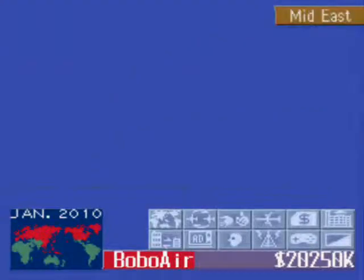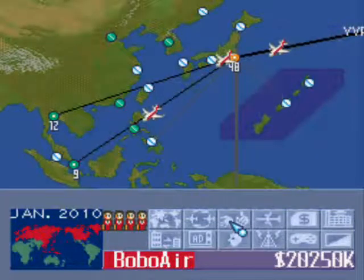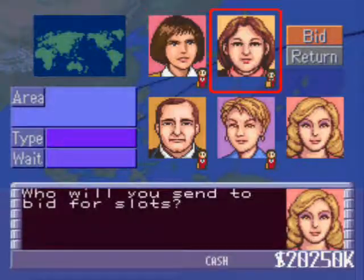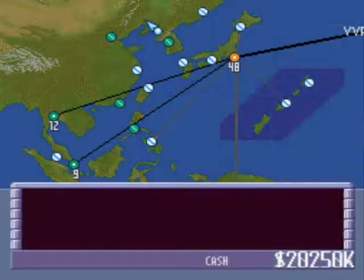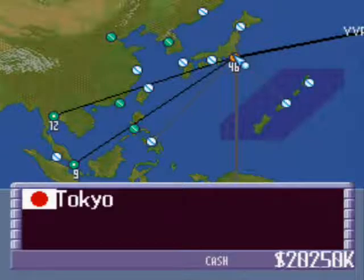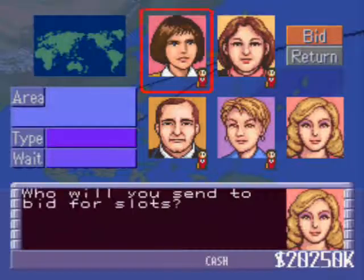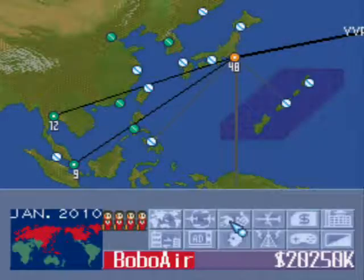I present to you Exhibit A. Me being awesome. Yes, recording videos of yourself playing video games, putting that on the internet. That is the exhibit of me being awesome. It is the X to the Z exhibit of me being awesome. I already have the maximum number of slots. There's not much that you can do with 20 million in this day and age, is there?